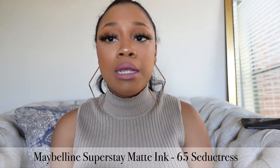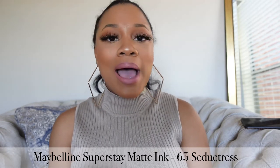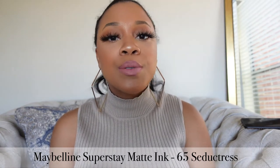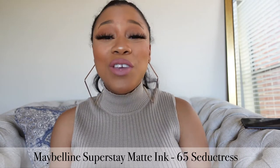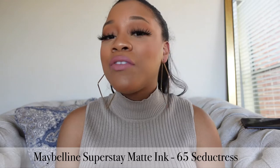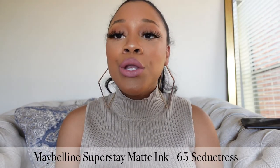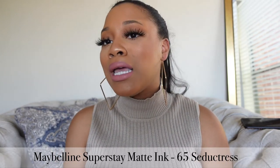I've had this for a minute. But like I said, it does get drying. So you have to either apply a lip gloss over top or make sure that you moisturize your lips beforehand. Whatever you need to do, because it is very, very drying. This formula is not my favorite. I do prefer L'Oreal, and I'm going to show you my L'Oreal nude in just a moment. But Maybelline, it just depends.